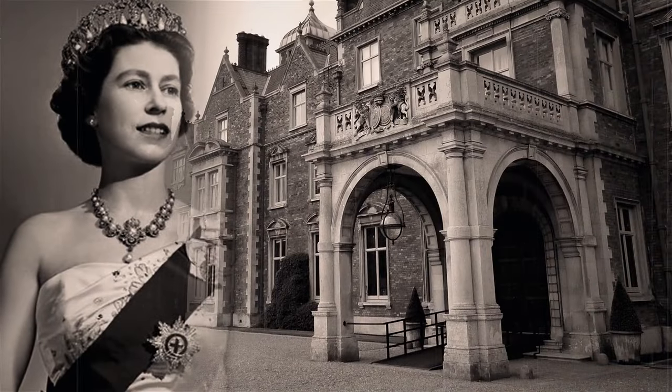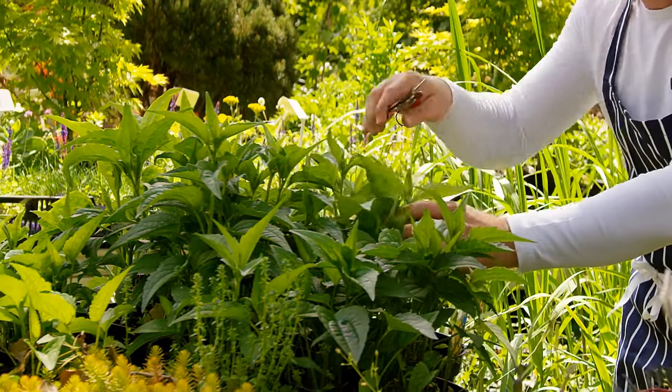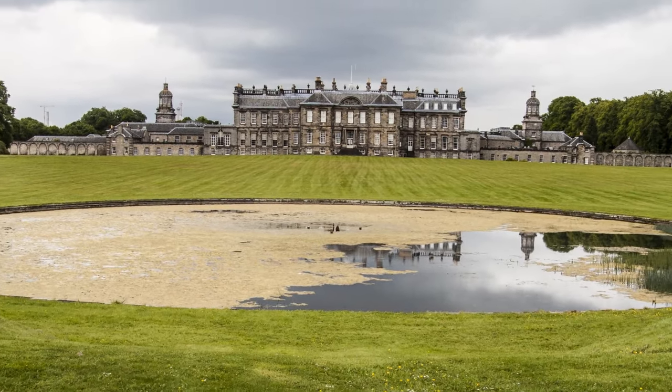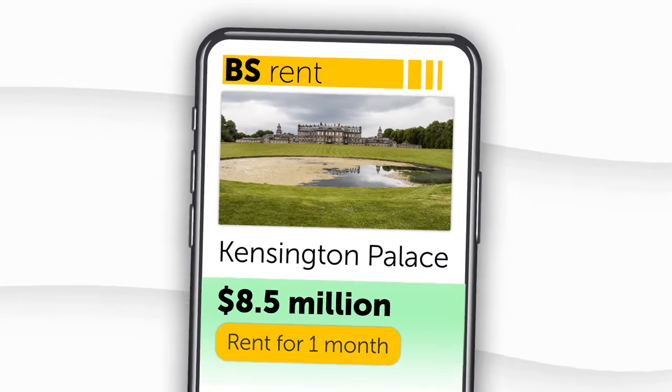After that, the estate was passed on to Queen Elizabeth II. There are more than 200 people who work on the estate, which includes farmers, gardeners, and workers in the sawmill and fresh apple juice pressing plant. How much would monthly rent be in this sprawling abode? About the same cost as buying 53 Arabian horses, which is $8.5 million.